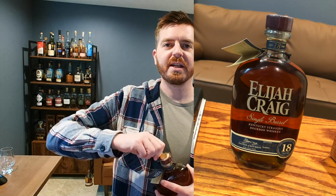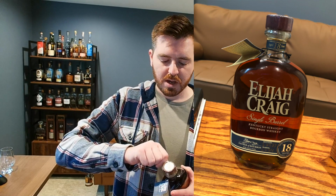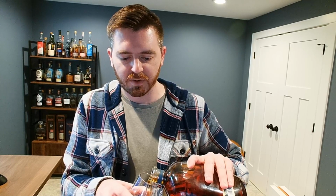I do really like the bottle itself. It's got a lot of the things that you see on other Elijah Craig bottles, but the shape is different. More rounded on the corners, you see what I'm saying? And I like that. It's familiar enough to be noticeable as an Elijah Craig product, but different enough to make you think, hey, that must be different. That must be special. So no gimmicks here. This is just an 18-year-old single barrel of Elijah Craig bourbon. No tricks, no gimmicks, no nothing like that. Just a really old barrel of Elijah Craig.